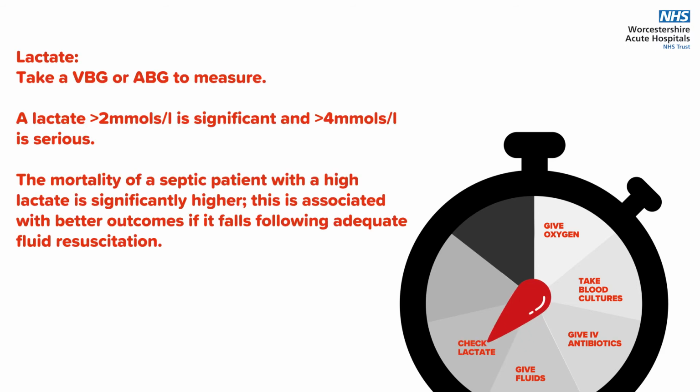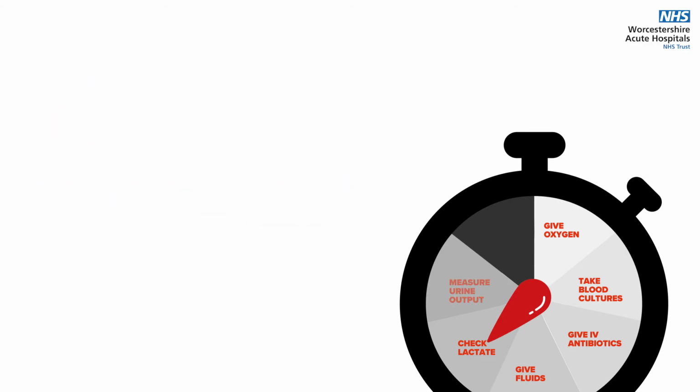Take a venous or arterial blood gas to measure lactate. A lactate of greater than 2 mmol per litre is significant and 4 mmol per litre is serious. The mortality of a septic patient with a high lactate is significantly higher. This is associated with better outcomes if it falls following adequate fluid resuscitation.